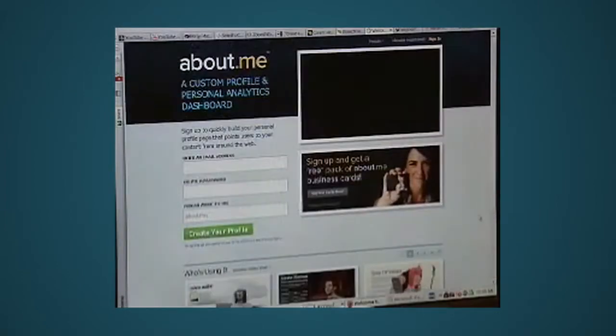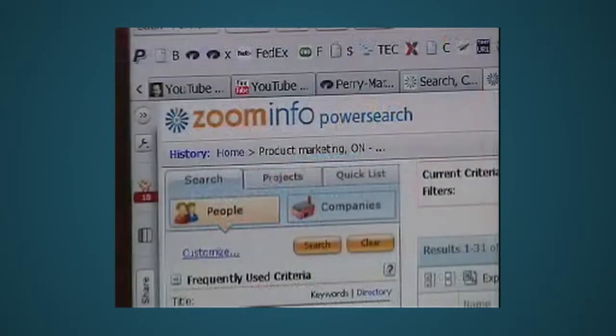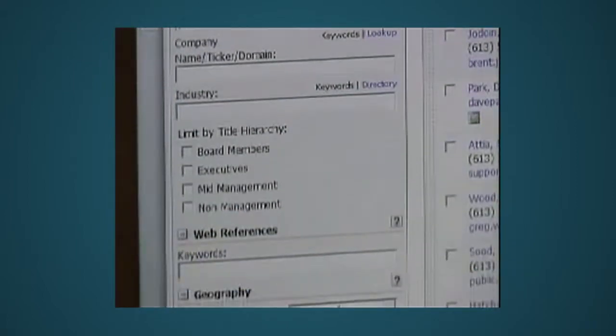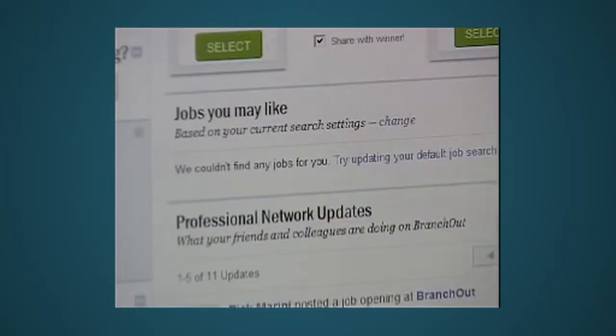This is really cool technology. It launched a week and a half ago. This site puts all of your online profiles in one place. It's called About.me. Perry's book is full of other examples. He talks about websites like ZoomInfo, a database of professionals, and LinkedIn, where job hunters need to create a strong profile. LinkedIn nowadays is your first interview.